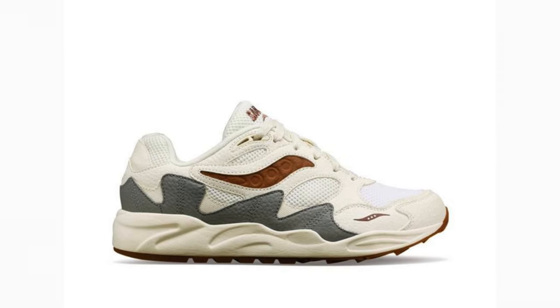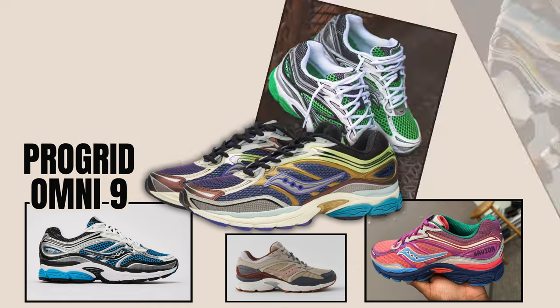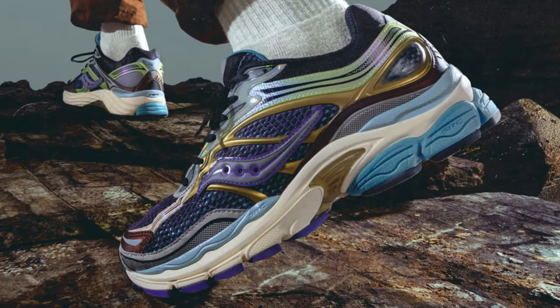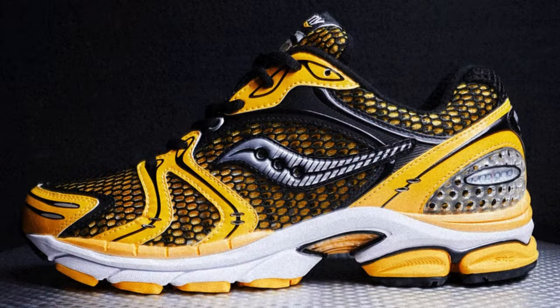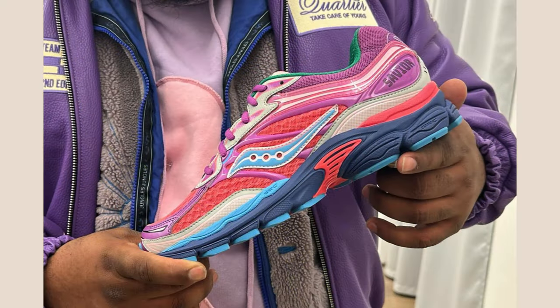The GRs look nice as well, which is the case for most of the shoes I'm going to recommend, including the ProGrid Omni 9s. The Crystal Cave, to me, is the best of them all. Just color-wise, it moves when you see these in person. These are beautiful. And there are more muted colorways and more tonal colorways. I'm just highlighting the bright ones because this is a spring drop. But look, these J-Tips. J-Tips and Saucony is just a match made in heaven, man.